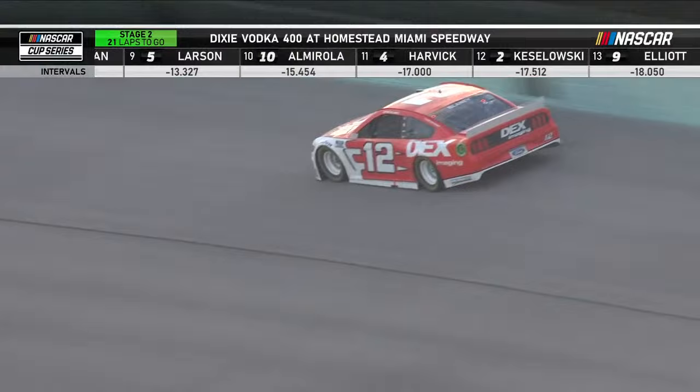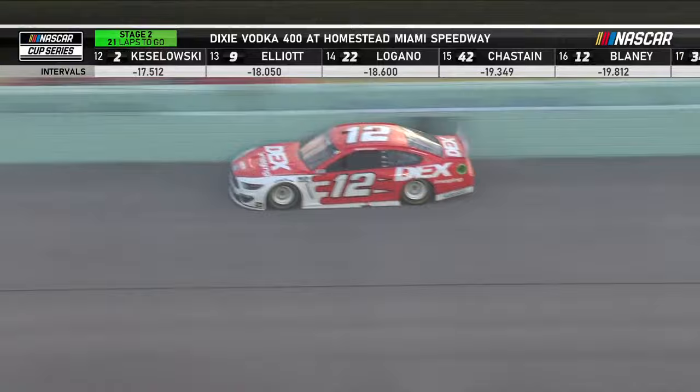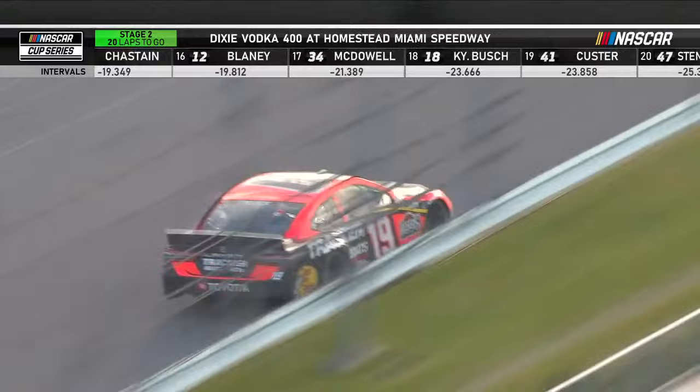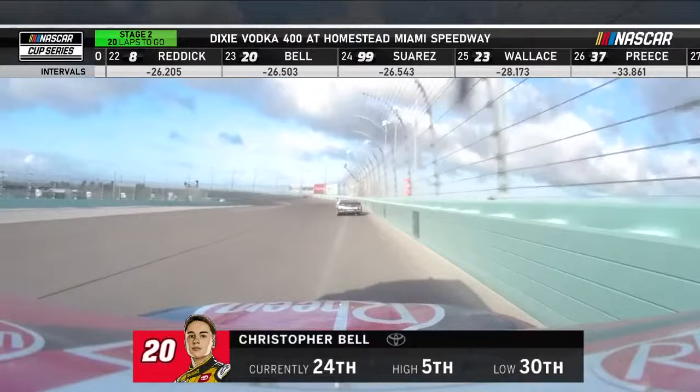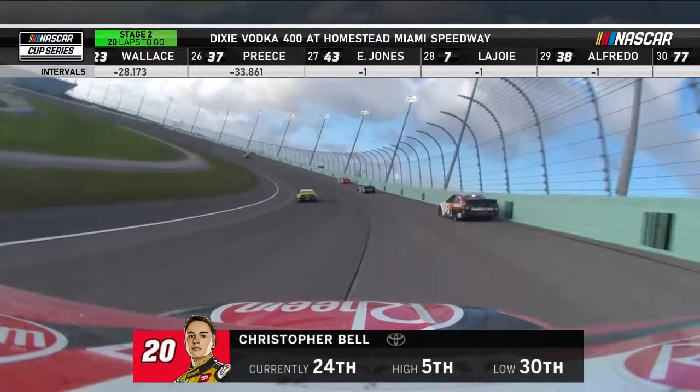No, Larry, and drivers that we thought would be factors here up on the high side. Tyler Reddick is 22nd. Christopher Bell is 24th. There are a couple others in that category that like to run the high side, but just have not spent much time in the top 10 today. However, 127 laps to go, and a lot can happen. Martin Truex, your leader, as we take you Fox side by side.